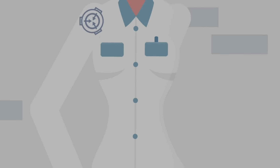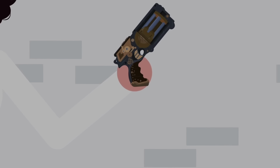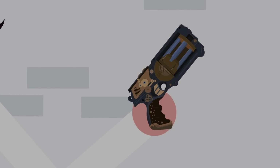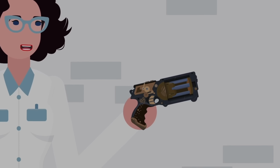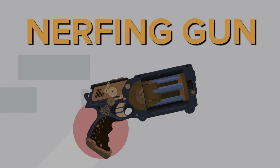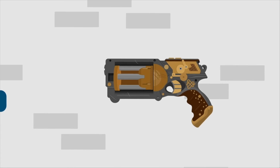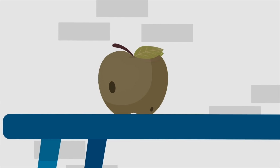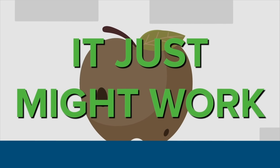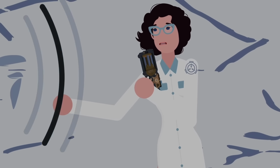Eventually, fishing SCP-3108 out of a containment box, Myra held the weapon in her hand. It was a heavily modified Nerf gun, which she loaded a foam dart into and pulled the plastic slide back. The creatively named Nerfing gun had almost the opposite effect of SCP-914. Instead of improving something, SCP-3108 turned whatever was shot with it into an inferior equivalent object, something worse than itself. It just might work.